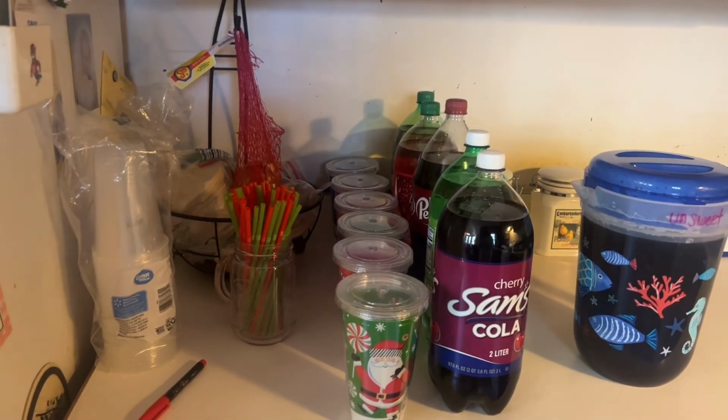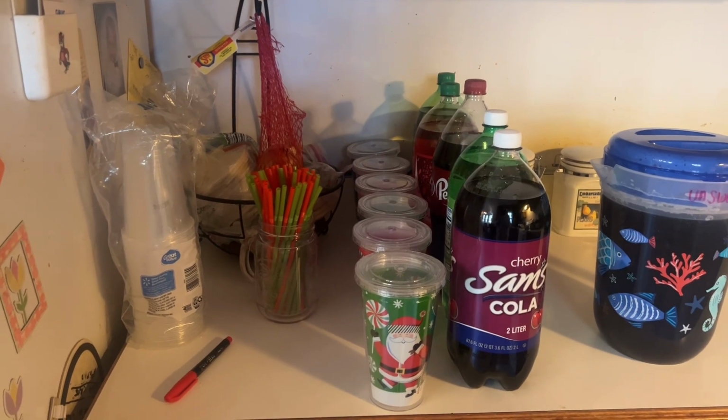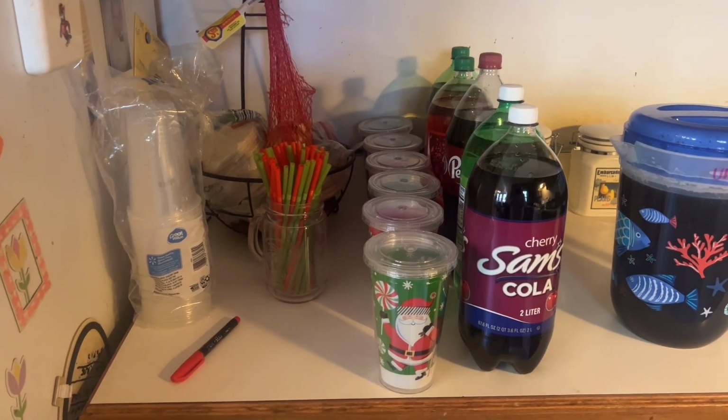So I've got my drink station all set up. I've got cups for the grandkids to write their name on it. So everybody will have their own cup and they can take it home with them.